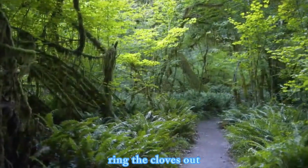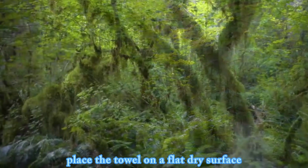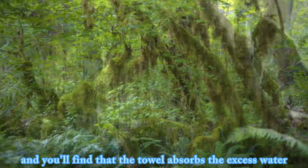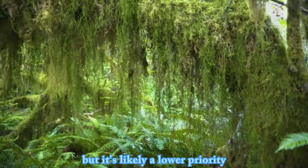Wring the clothes out, and if they are very wet, you can use a towel to help remove extra moisture. Place the towel on a flat, dry surface, place the damp item on top, and roll it into a sausage. Twist the towel, and you'll find that the towel absorbs the excess water. Of course, you have the issue of drying the towel, but it's likely a lower priority.